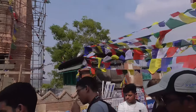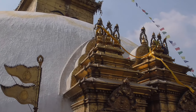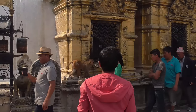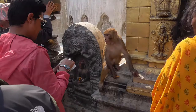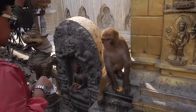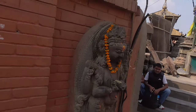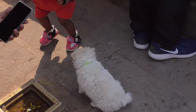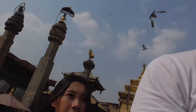This is the Swayambhunath Stupa, which is a very old Buddhist complex with several temples and shrines. It is also known as the Monkey Temple because of the vast amount of macaque monkeys that reside on the premises. Having been built over 2,500 years ago, this temple is one of the world's oldest Buddhist temples. As you can see from the construction sites, the temple complex suffered heavy damage caused by the 7.8 magnitude earthquake from 2015.